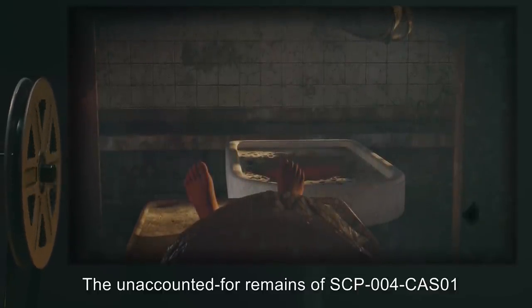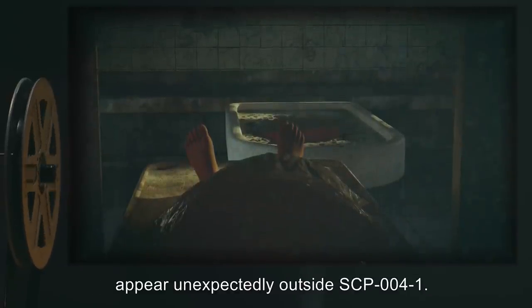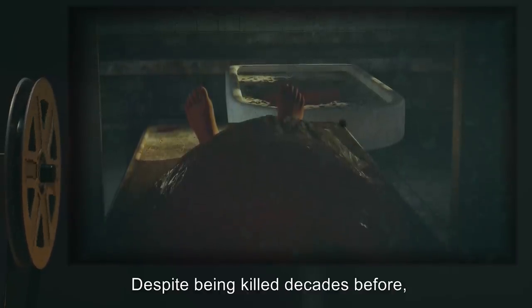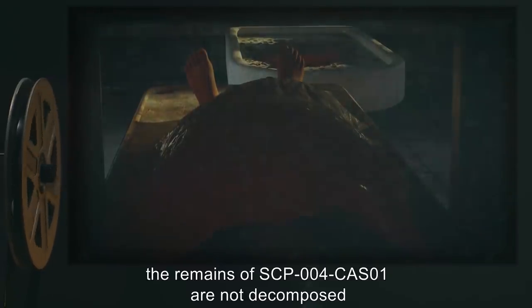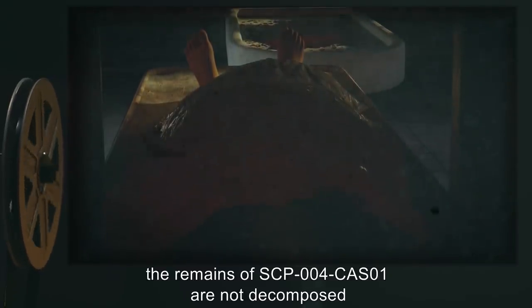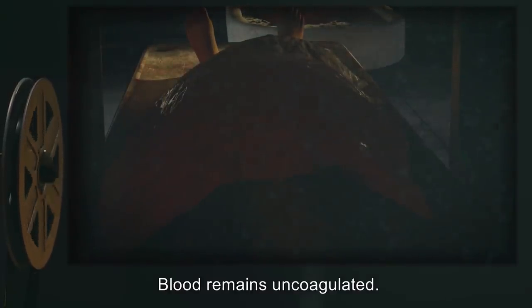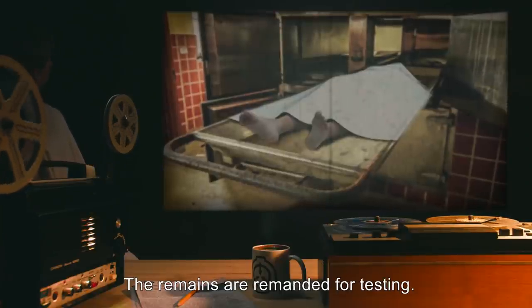July 2nd. The unaccounted-for remains of SCP-004-CAS-01 appear unexpectedly outside SCP-004-1. Despite being killed decades before, the remains of SCP-004-CAS-01 are not decomposed in any manner and are still warm to the touch. Blood remains uncoagulated. The remains are remanded for testing.